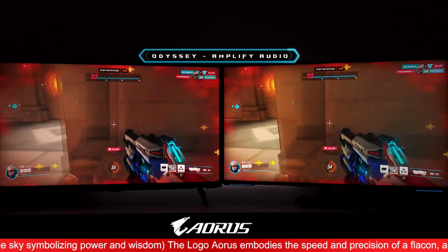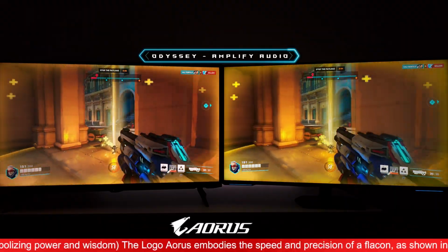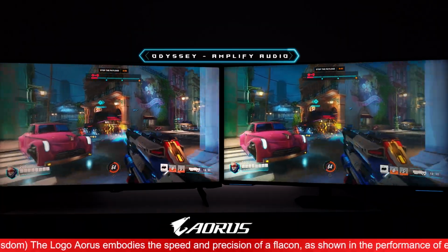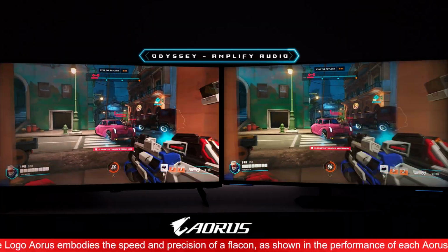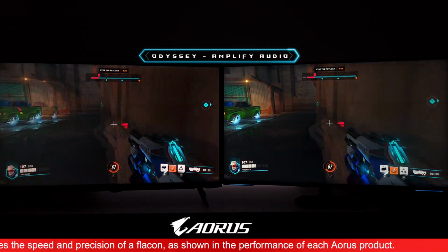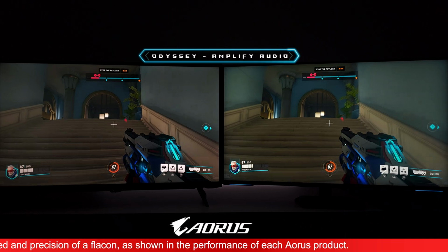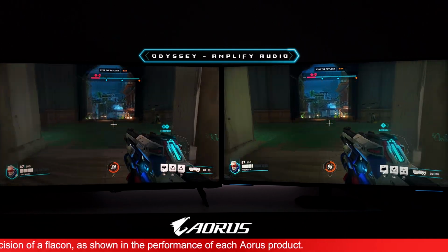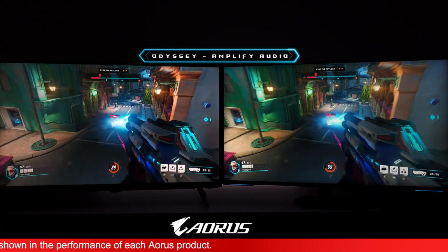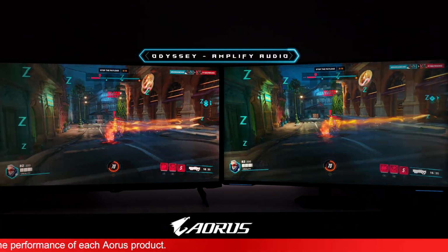Remember, the Aorus FV43U is 2 years older than the Neo G7 43, so mini LED technology does improve the overall picture power. Like I said, color being about the same, it's all about that brightness and that panel technology to give you that brightness while maintaining those awesome contrast levels. So let's listen in to the Samsung Odyssey's Amplify audio so you can more or less hear a difference between the space audio of the Aorus.